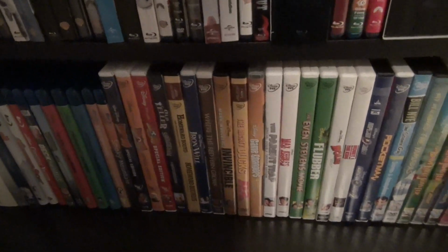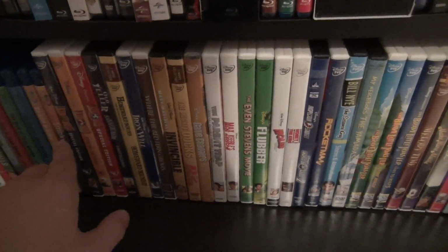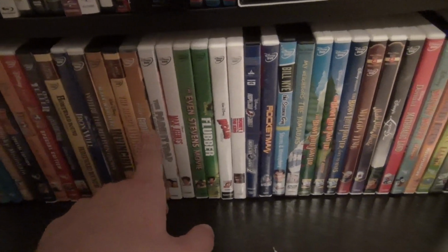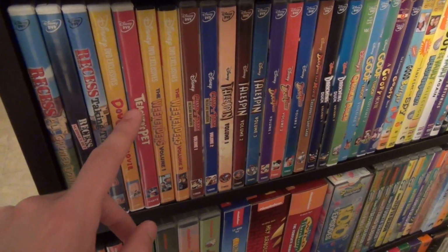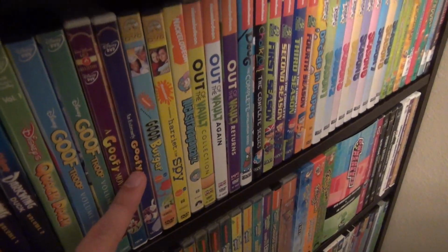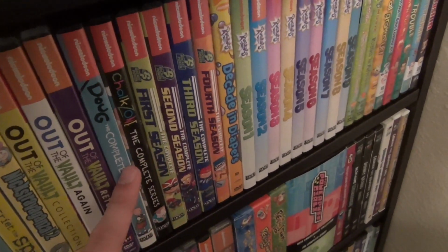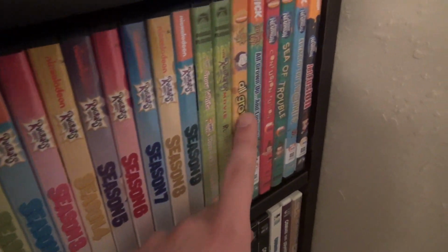And then I organize the DVDs in a similar way as the Blu-rays, but not completely the same. So anyways, we start with the Disney non-animated films here, and then it turns into more animated films. And next we go to the other shelf where it continues with more of the animated TV shows, Tailspin, Darkwing Duck, that kind of thing. All the way over to Nickelodeon here, where we got the compilation discs at the beginning, and then the Nicktoons complete series and season sets here, going on all the way to Jimmy Neutron.